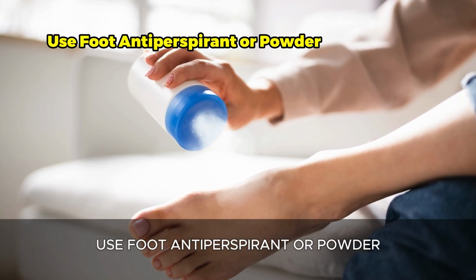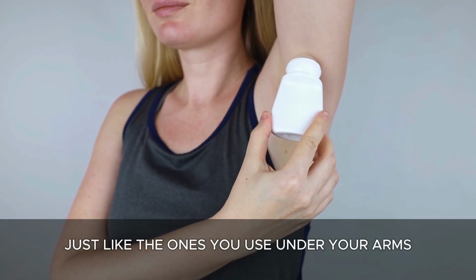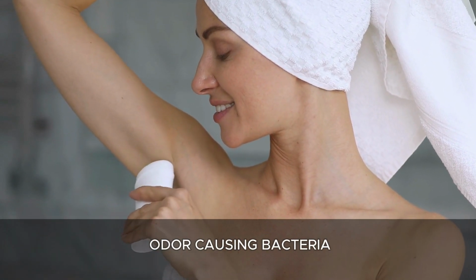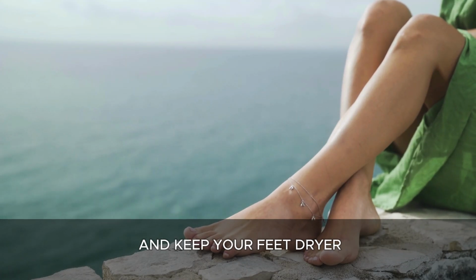Use foot antiperspirant or powder. Yes, there are antiperspirants for feet. Just like the ones you use under your arms, these products can help reduce sweating, which in turn reduces the food supply for odor-causing bacteria. Foot powders can also help absorb moisture and keep your feet drier.